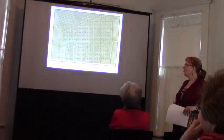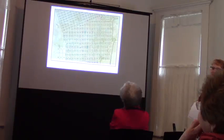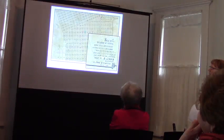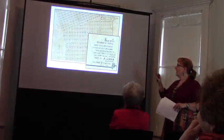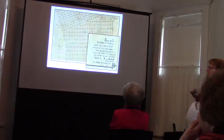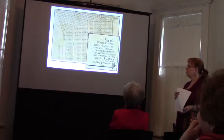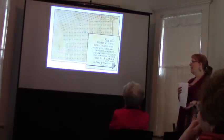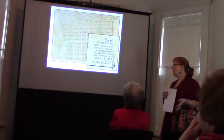Each of these blocks has about 16 spaces, for shops, for residences, that sort of thing. And I love this. This is how you know it's a business map. Sale of land. The company will offer on the 7th, 8th, and 9th days of August at public auction a limited number of these lots, advancing the price 200% immediately after the sale. But before the sale day, lots can be bought from B.